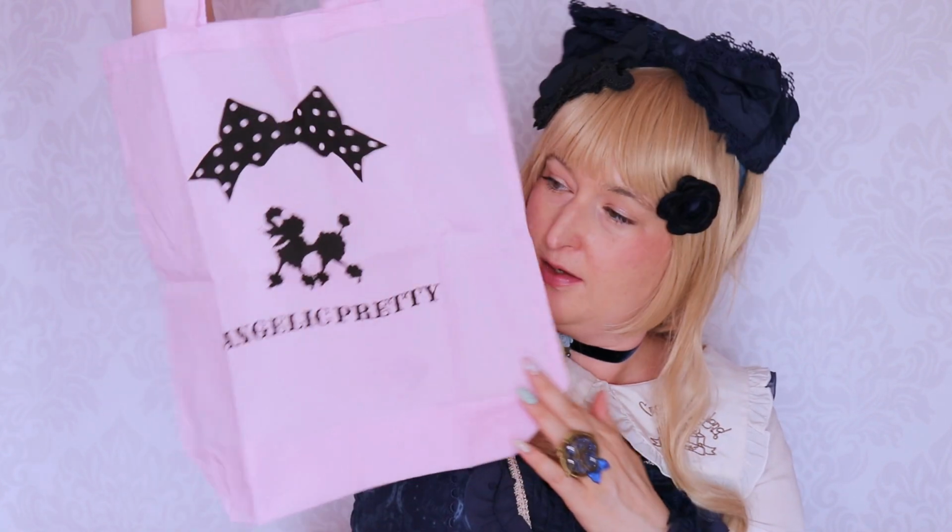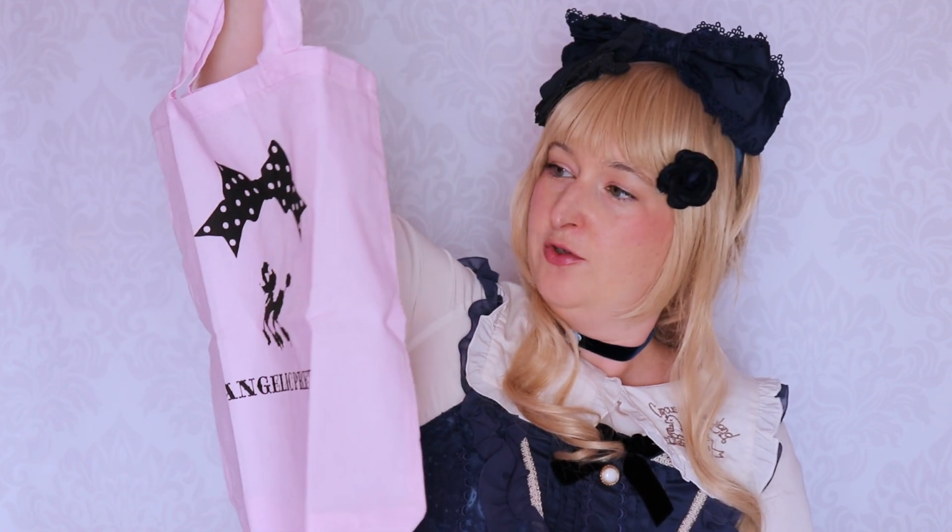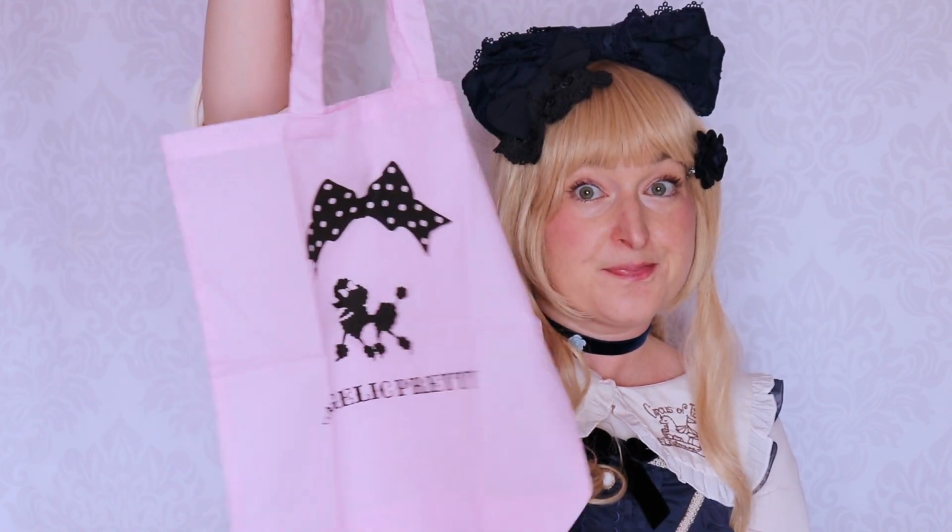I have a baby distortion bread bag that I have all the time with me in my backpack to carry my groceries. So maybe I will replace it with this one. We'll see. Anyways, this is everything that I brought back from Paris. Tons of things from Angelic Pretty, super cute things from Japan Expo, and regular stuff that I bought in Paris.